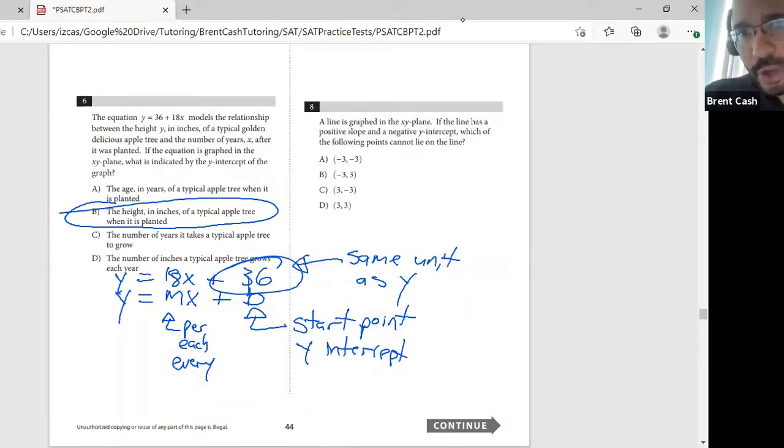Now, let's say they ask us a question about the 18. That would be the number of inches it grows per year. So look at choice D, the number of inches a typical apple tree grows each year. You see this word each? See? Per, each, every. These are the buzzwords that play in the y equals mx plus b. They love y equals mx plus b.